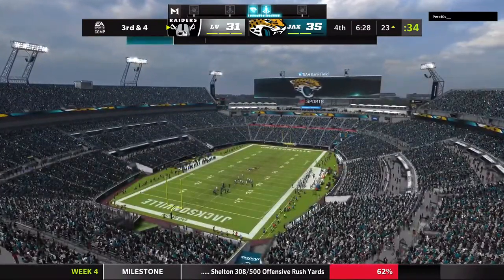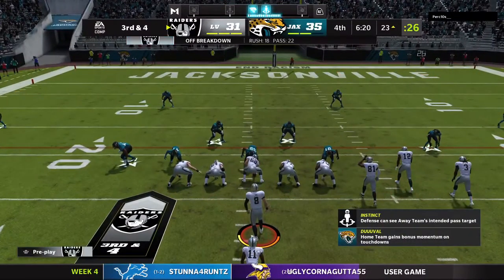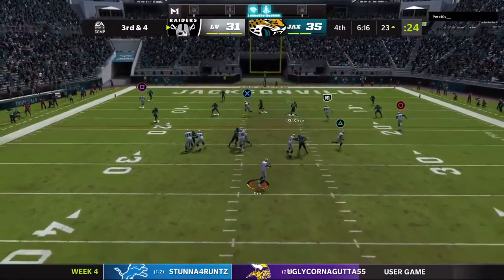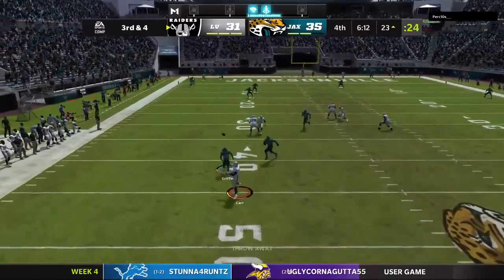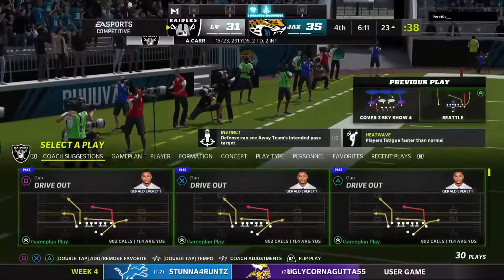But that call makes sense because they've been throwing it well on this drive, and once again, they show passing formation, showing the shotgun, and they ran out of it. That's a nice play by them defensively, though, to hold it to a short game. Buying time to his left. And he's left with no option here but to throw it away.